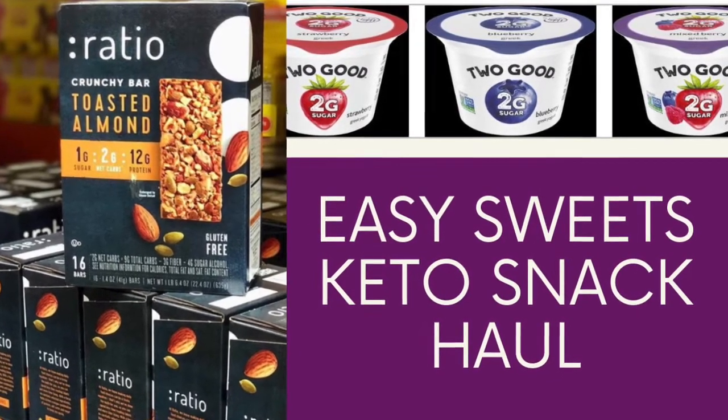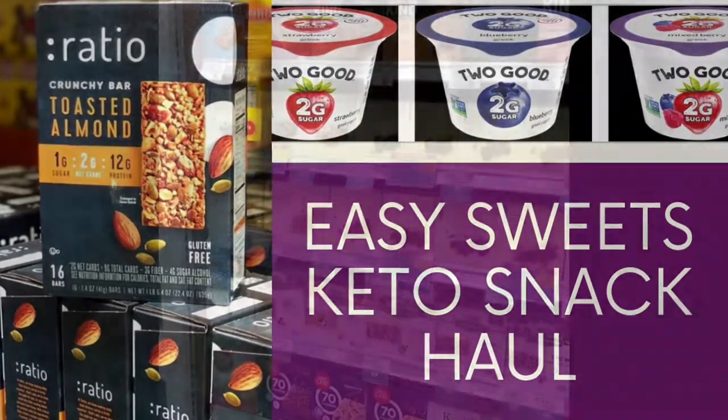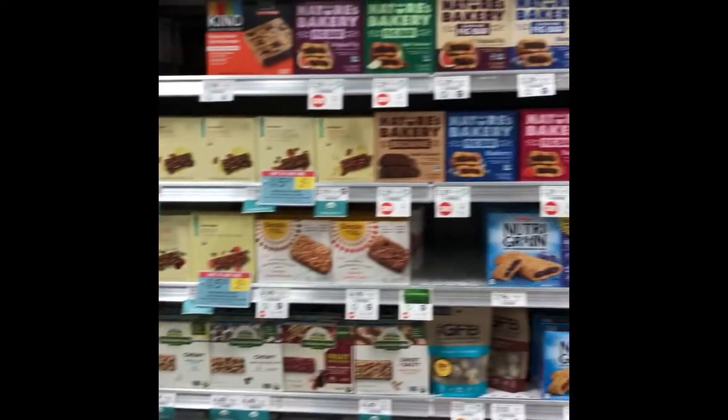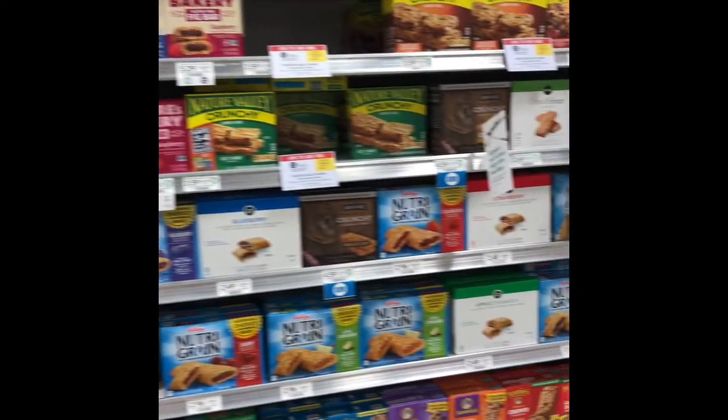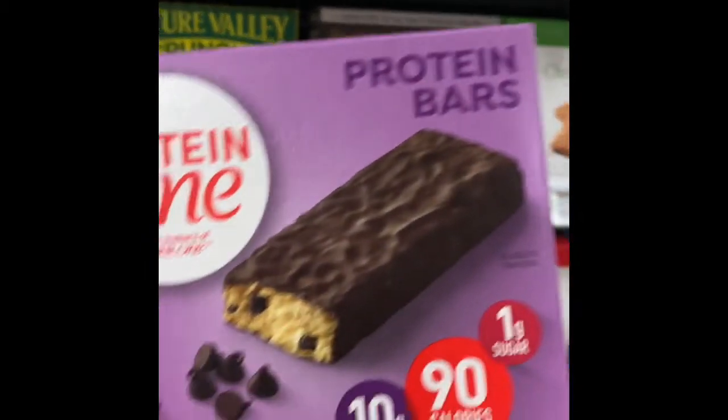Okay, today on the Keto Bistro, we're going to video a little bit at Publix and Kroger, and we're looking at a sweet snack haul. So, of course, easy snacks are the protein bars. So, you want to look on the back.